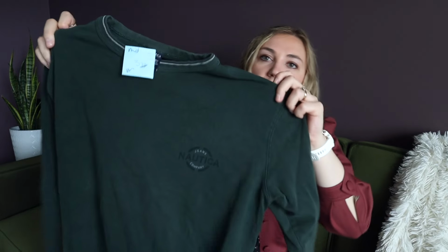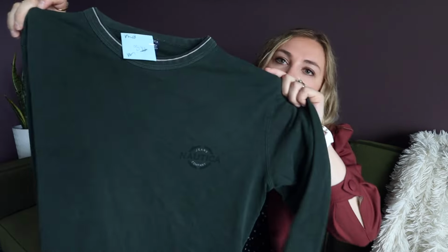Honestly, I might give this to my little brother too whenever I see him because I feel like he would really like this. This one I was debating on because it's pretty plain, but I feel like it definitely still has a distinctive vintage look to it. But this is a really, really nice green, and I wish people would be able to feel this through the screen when they are looking to buy it because it's really, really comfortable.